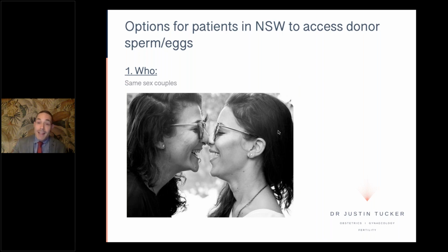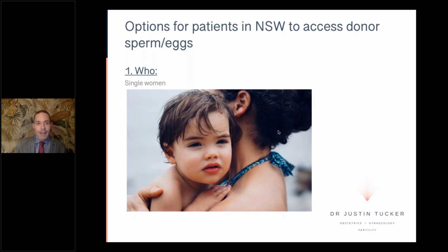The other people that are becoming increasingly in need of donor sperm is single women. And I think it's important, I always speak to them about the benefits of being a single parent. It's not that you've failed in life and haven't met a partner. I mean, I'm Generation Y. I get the pressures that we have.